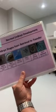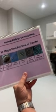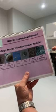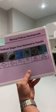By the 5th day, which is really as long as we can keep them outside the uterus, they have formed a blastocyst, which has a fluid-filled sac, and it's starting to separate into the cells that make the embryo and the cells that make the placenta. At this point, they are frozen.